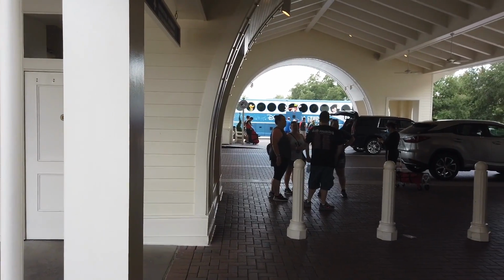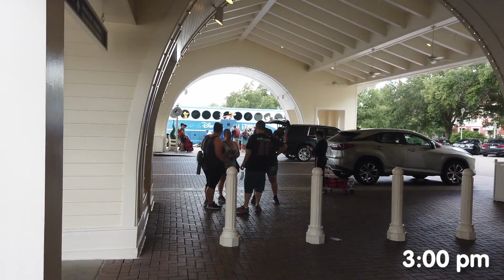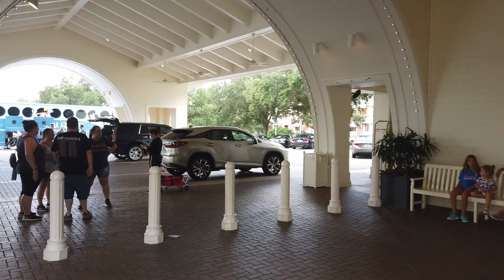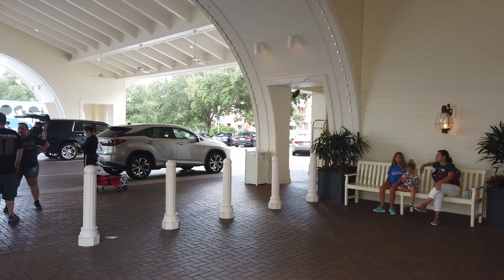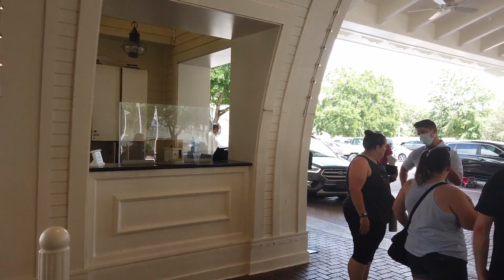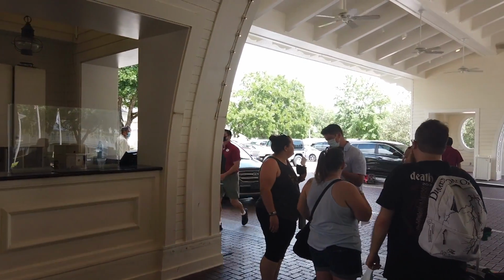So I am checking in right at check-in time, which is 3 p.m. It's pretty busy out here. Keep in mind, if you do need to check in early, you can definitely drop your bags with Bell Services, which is located just out front here. And they can hold onto your bags until your room is ready if you'd like to go do something else, like head to the parks or Disney Springs.